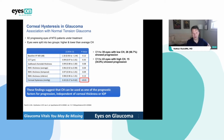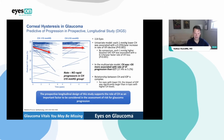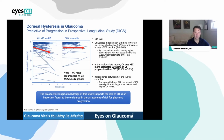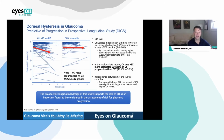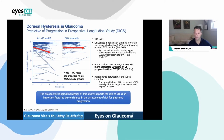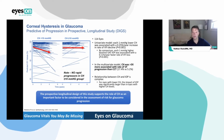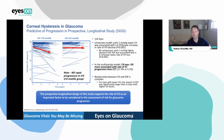So hysteresis is in fact a prognostic indicator, and this beautiful study by Medeiros really plays it out very nicely. This was, I think, the DIG study, Diagnostic Innovations in Glaucoma study, a prospective UCSD study that has been looking at glaucoma, following people, some treated, some not treated, some suspects. And basically, when they separated patients with a hysteresis above 10 and below 10, they found there were no rapid progressors in patients with a high hysteresis. And as you can see, many rapid progressors with an average slope that was quite negative in those with a hysteresis below 10. And in fact, hysteresis was 3 times more associated with a worsening visual field than corneal thickness.